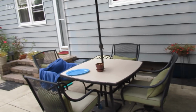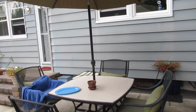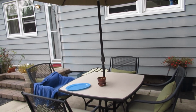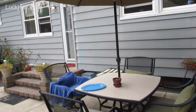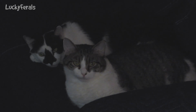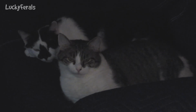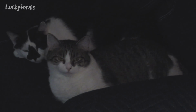Okay, I just heard that noise again. It sounds... I don't know what it sounds like. It doesn't sound like a meow. It doesn't sound like a cat crying. I don't know what it is, but I'm gonna go inside and just see what Stella and Splash are up to. So there's Stella and Splash. Right now they're laying on the couch downstairs. And they look fine. They look like they're just taking naps.